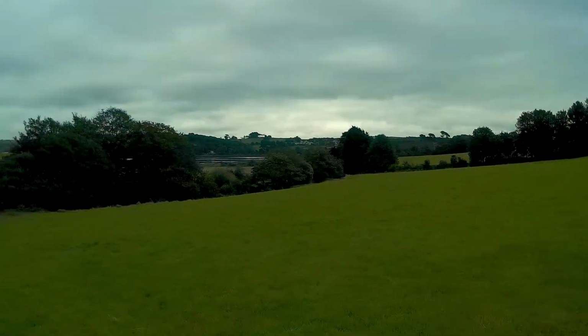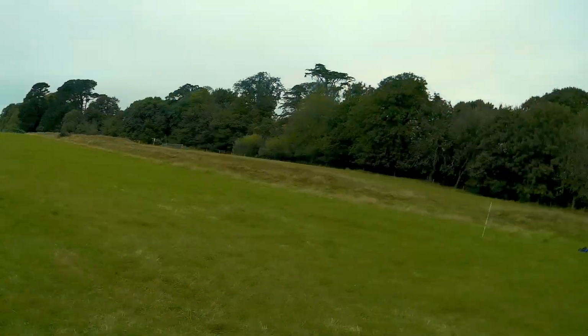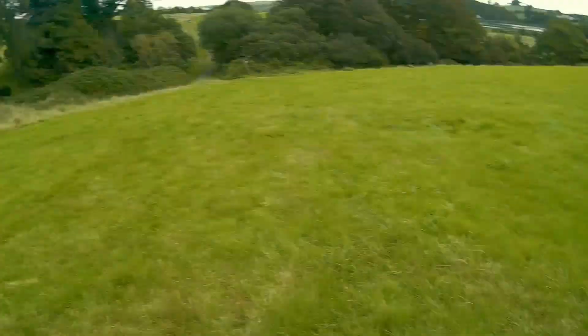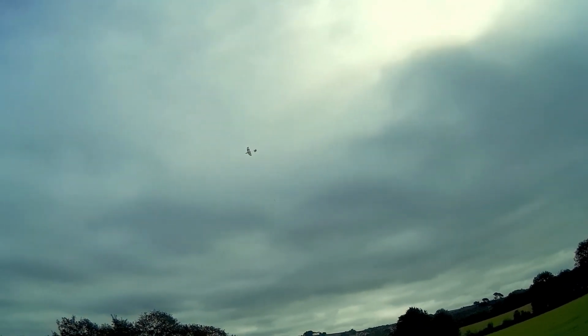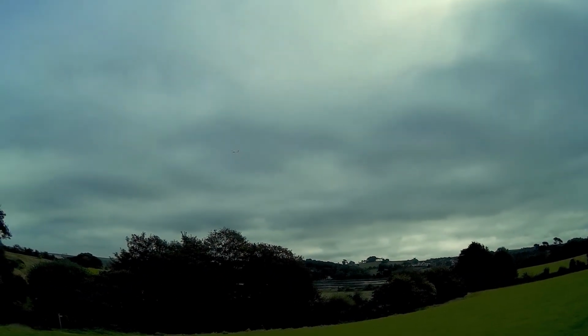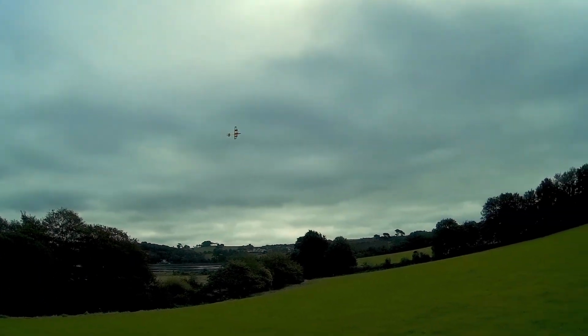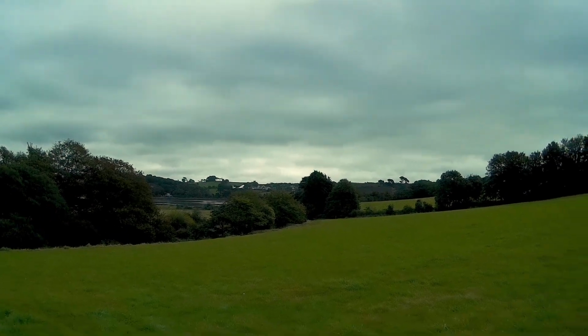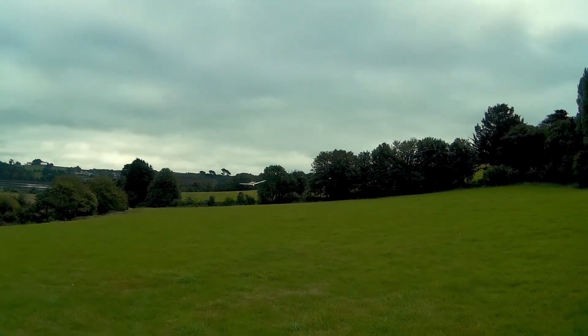Okay, what I might try and do, what I've seen some do, is launch more into where the lift is. So I'm going to launch over there and see what that's like. And then just turn straight into it, see what happens. Bring it back towards me, save me walking.